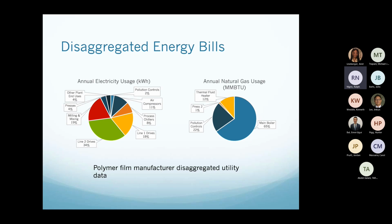So this is what we're trying to achieve. We're trying to get to a disaggregated bill on at least an annual basis so that they can spot where most of their energy expenditures are going. Ideally, every plant should know at least this much. What are the major end uses inside the plant and how much energy is used by them? For example, in this case, the plant thought that their air pollution control equipment accounted for a much larger share of their electricity usage and that air compressors were insignificant. But in fact, the opposite was true. So how do we get to this point and what do we do with this information? The next slide.